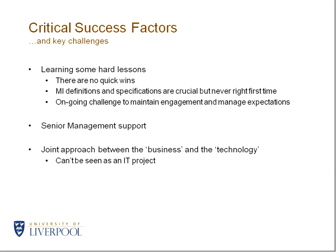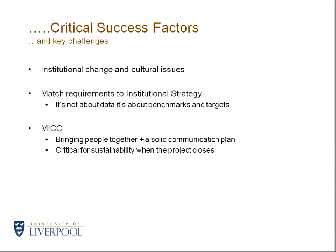Getting support from your senior management team is really important as well. If senior managers are not buying into what you're doing, then it really is difficult to move the project forward. And as I said before, the joint approach between the business and the technology is critical. It can't just be seen as an IT project, because you want people to be using the output to inform plans and future risks and opportunities. Because of that, I don't think you should underestimate the impact and the amount of time that it takes to do that institutional change and deal with some of those cultural issues about people having new and different roles to carry out.